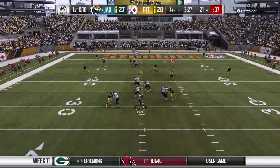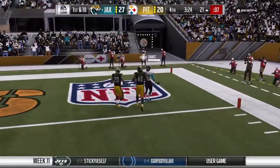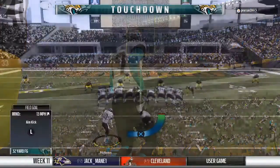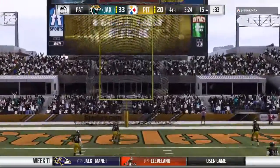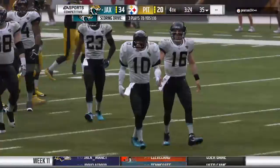First and 10. Brock. His throw caught right around the 6. And he takes it in. Touchdown, Jacksonville. DJ Chark from 21 yards away. And the Jaguars add 6 to their lead. And this one through the uprights and good.